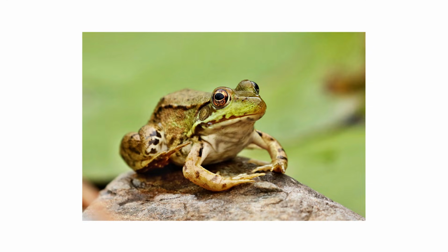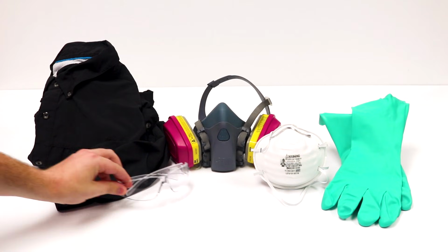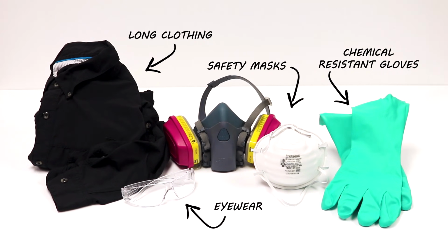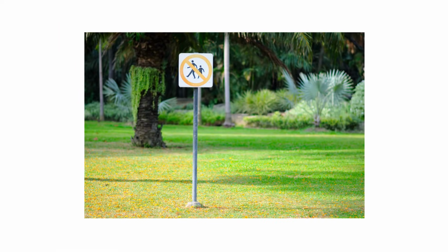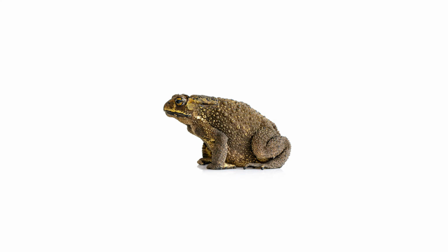After identifying your pests and inspecting for activity on your property, it's time to start treatment. Before starting any treatment, be sure to wear your personal protective equipment or PPE, and remember to keep all people and pets off the treated areas until dry. To control the frog or toad population in your yard, you'll need to treat their food sources and employ Integrated Pest Management Strategies, or IPM.